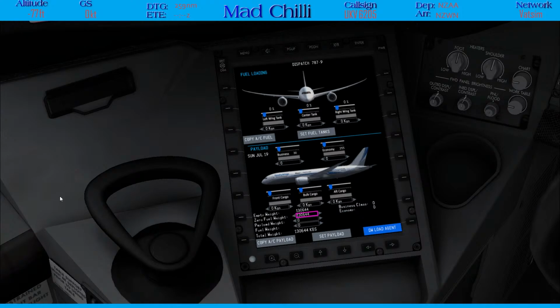Okay, so today in terms of fuel, we're taking 12,307. So 12,307 in there. And oh, I left the background music on. Let's take that off. And then we're full in terms of passengers, absolutely full. Meant to have 286. This thing can only fit 285, so absolutely full. And zero fuel weight is 160.4.